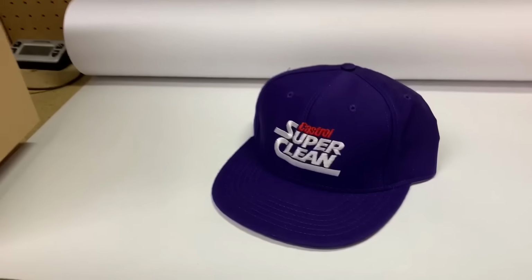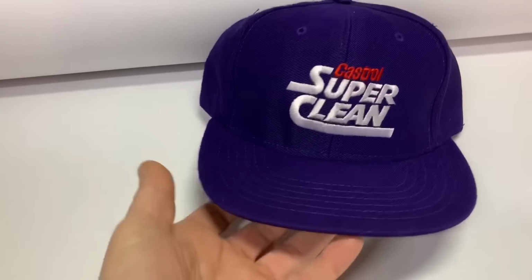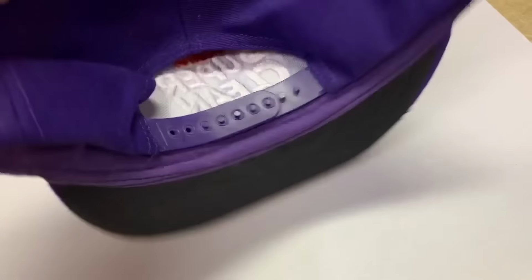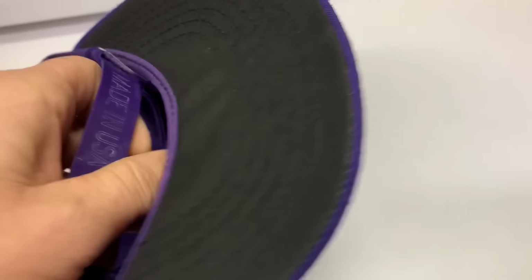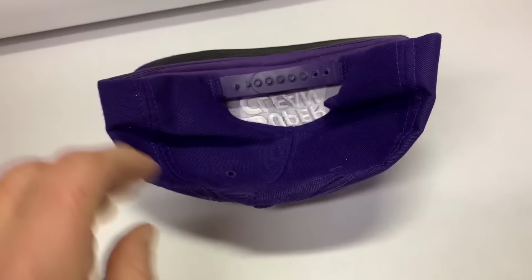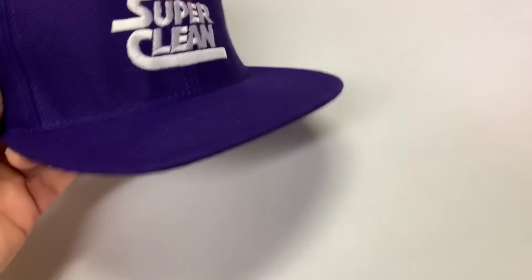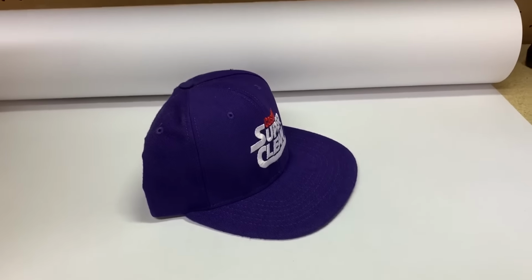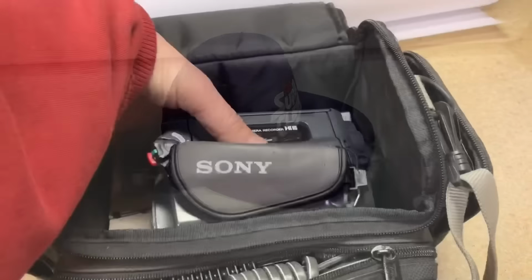This is a baseball style hat, snapback hat. Castrol Super Clean. I've had this for quite a while, a couple of years. I bought it at a garage sale along with a bunch of other hats. And I actually have 2 of this particular one made in the USA. But after this length of time, I took a $10 offer on it yesterday.